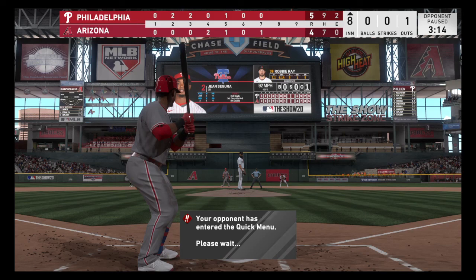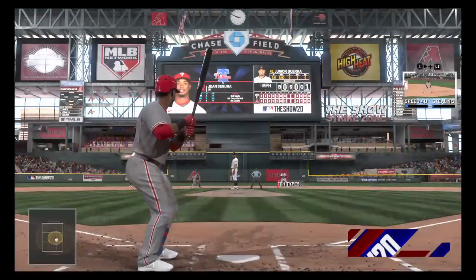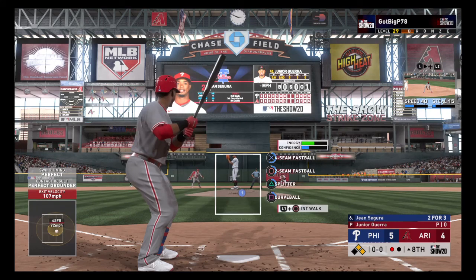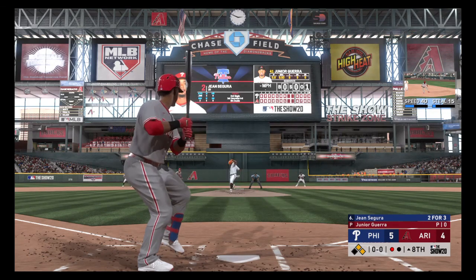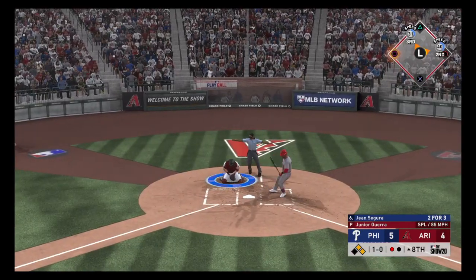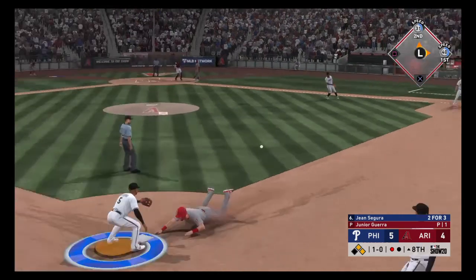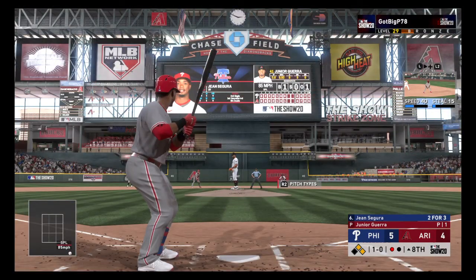The batter number 2, second baseman, Jean Segura. Stepping in now, Jean Segura. In the dirt. Pro goes over to third. And oh, the quick reactions behind the plate almost had him, but he's back in safely at second.